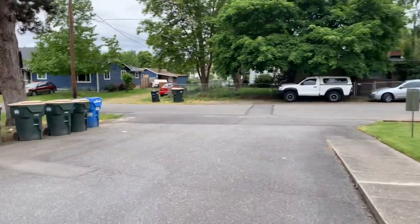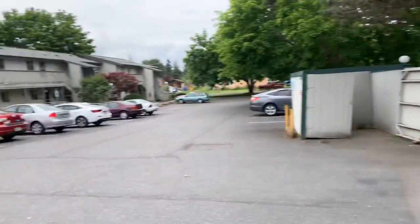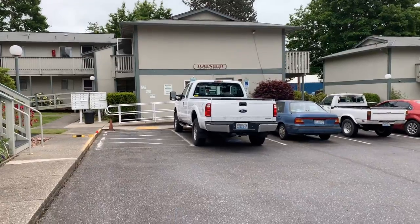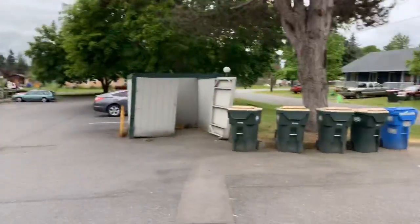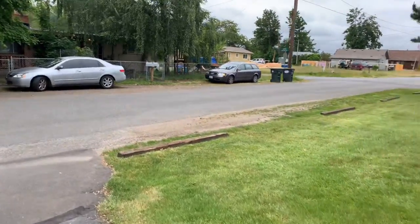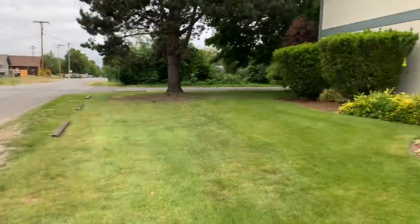Okay, I don't have a job number for this yet, but we're going to call this job Rainier Apartments Unit 2. Okay, there's the sign, Rainier Apartments. I'm out in Yelm. I can't remember the property manager right now. I'm kind of drawing a blank here.